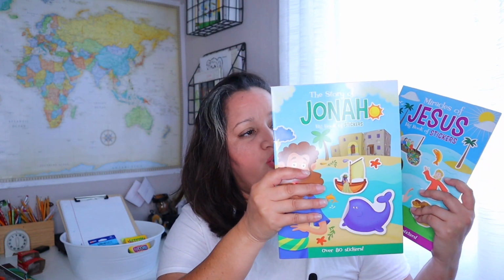From Dollar Tree as well, I purchased these books. It talks about Jonah, the story of Jonah, and Miracles of Jesus. They come with the stickers. I have shown these books before, but I decided to purchase these ones because we continue with the Bible Made Easy, which is a program that has been working very well for him. We do a lot of projects and crafts, but I think adding these ones as well, that he can still learn and have fun by using the stickers, are going to be very good, especially for our Fun Fridays. So I have those in here.